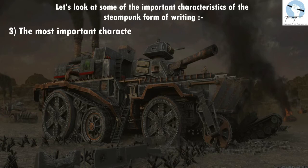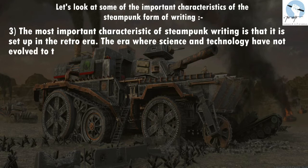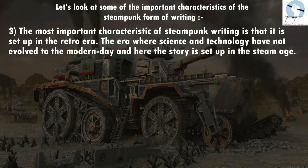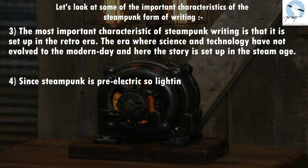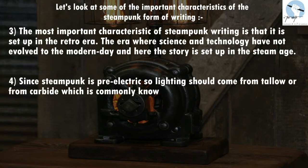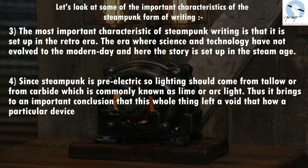3. The most important characteristic of steampunk writing is that it is set up in the retro era. The era where science and technology have not evolved to the modern day, and here the story is set up in the steam age. 4. Since steampunk is pre-electric, lighting should come from tallow or from carbide, which is commonly known as lime or arc light.